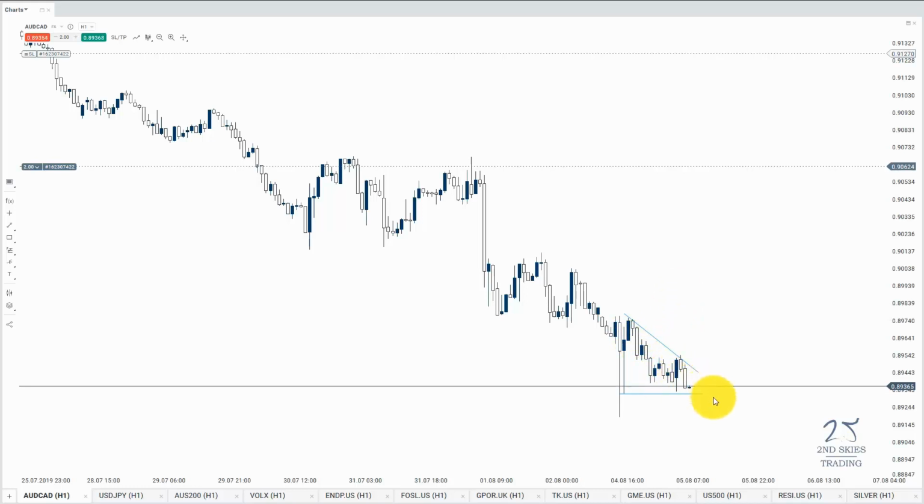So I'm expecting this to squeeze lower and most likely test this low within the day's session. And you might get a bounce here, but if that bounce is weak and doesn't break above this, then I expect it's going to continue to pressure lower as is. And so that's pretty much it. Trade pretty much working out exactly as we had anticipated.